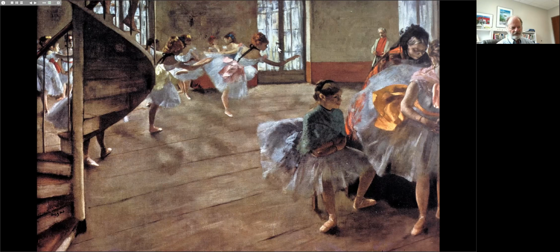There he would make sketches of motifs, poses that he found interesting, and then he would work with those in the studio to create a kind of composite view. Again, this is a studio painting. It is very carefully calculated, based on numerous studies, but made to look as if it was captured on the spot. Well, he puts us, it seems, on the periphery of the room.